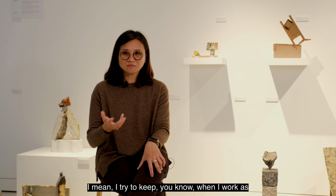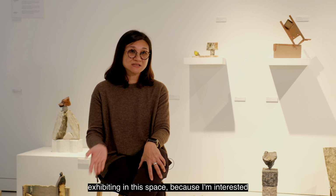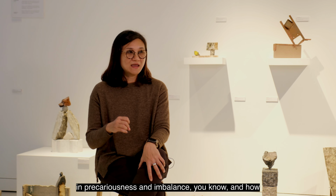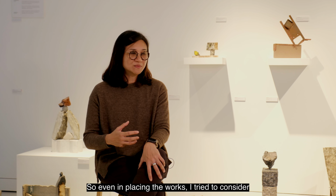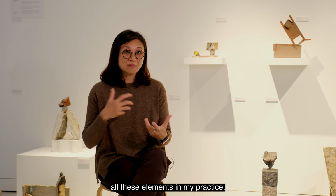I try to keep, when I work, as close to my practice as possible. So even when I'm exhibiting in this space, because I'm interested in precariousness and imbalance, and how tension is created between surface and forms, even in placing the works, I try to consider all these elements in my practice.